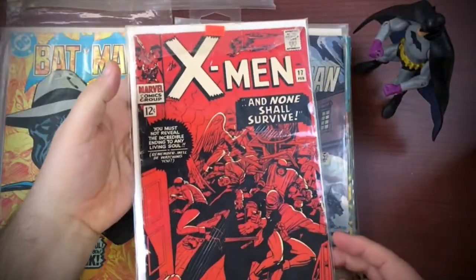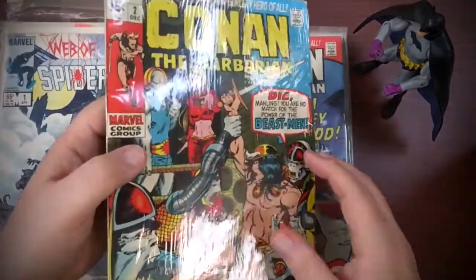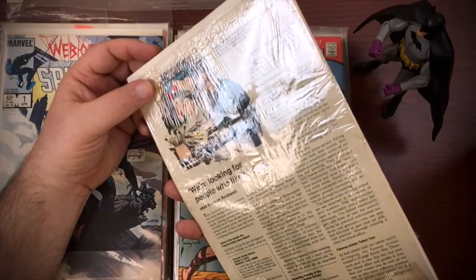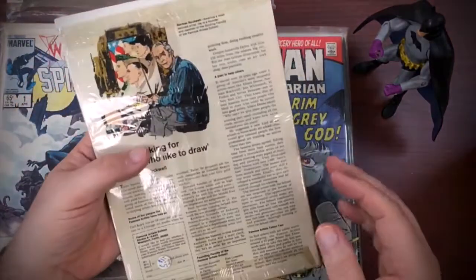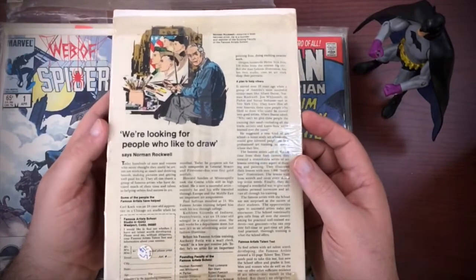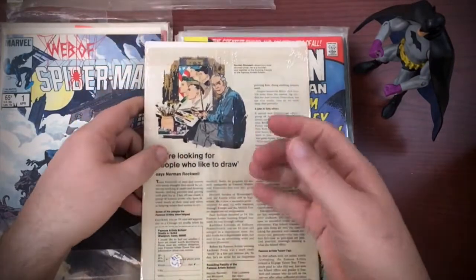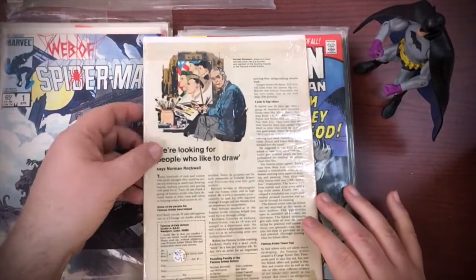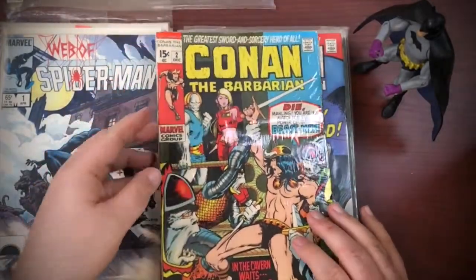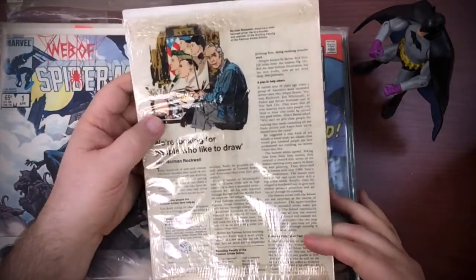That's weird. X-Men 17. Web of Spidey #1. Conan #2. And would you look at this? I have mentioned this in past videos, but we've yet to actually see one on camera. I've never had it happen in a box that I opened right here before you. But look at this. This is not a comic book bag. Somebody has wrapped this book in cellophane, in kitchen wax paper. I don't know what it's actually called. Cling wrap. There, I guess that's what I'm trying to say. There we go. Now the brain's working.